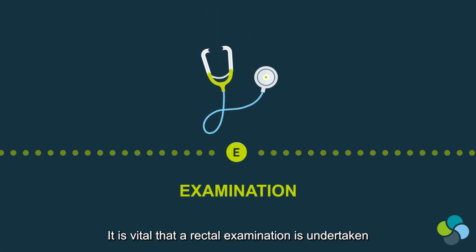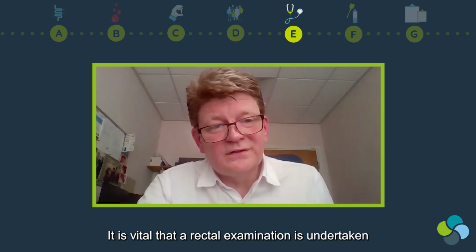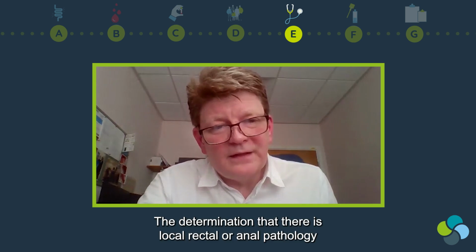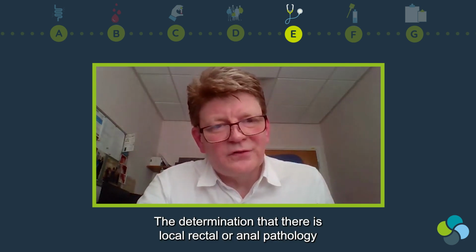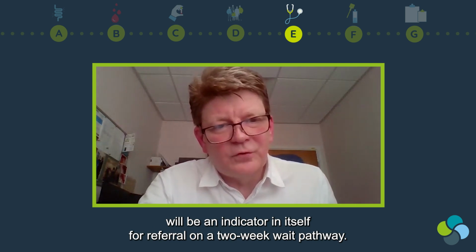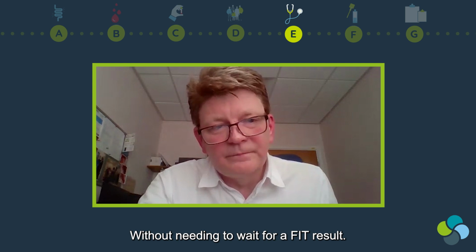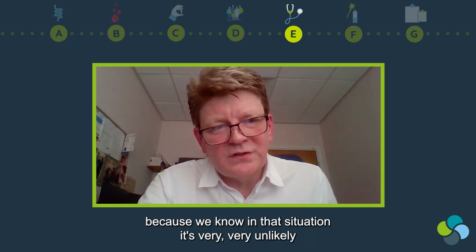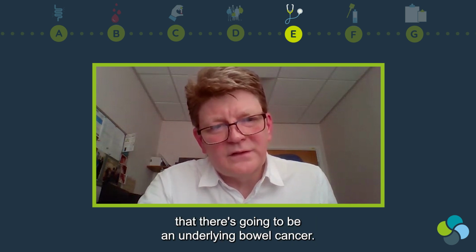It is vital that a rectal examination is undertaken before referring a patient on the colorectal cancer pathway. The determination that there is local rectal or anal pathology will be an indicator in itself for referral on a 2-week wait pathway without needing to wait for a FIT result. We can step patients down very simply if they're FIT negative, if we know there's no anorectal pathology, because we know in that situation it's very, very unlikely that there's going to be an underlying bowel cancer.